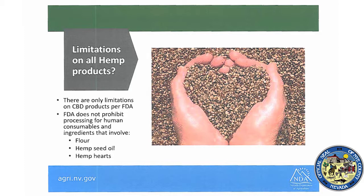Anything with medical claims, also not permitted. Like anything else with medical claims, they have to go through FDA trials and be registered with them in order to make those claims, to ensure that the consumer is truly informed and that that's been validated. However, those that are interested in flour, F-L-O-U-R, or hemp seed oil, hemp hearts, things along those lines, those you can absolutely get a health permit for. Different food products, it's not the same as the CBD, different hemp products.